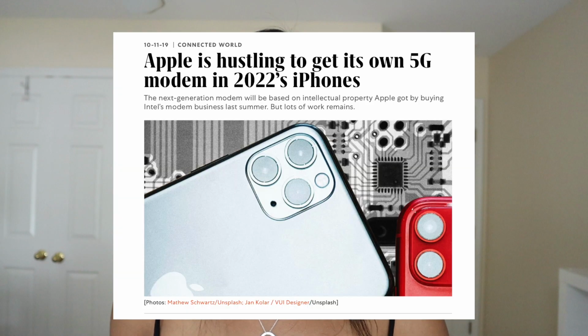Apple currently, like a lot of phones, uses Qualcomm modems, but apparently in 2022 Apple is going to be coming out with their own modems. If you're familiar with the Apple Silicon processor that's going to come out in November, it seems like Apple is really trying to move towards not relying on other companies' products and fully build their own ecosystem, which I think is interesting. But with the iPhone 12, the 5G is going to come from Qualcomm's modems.